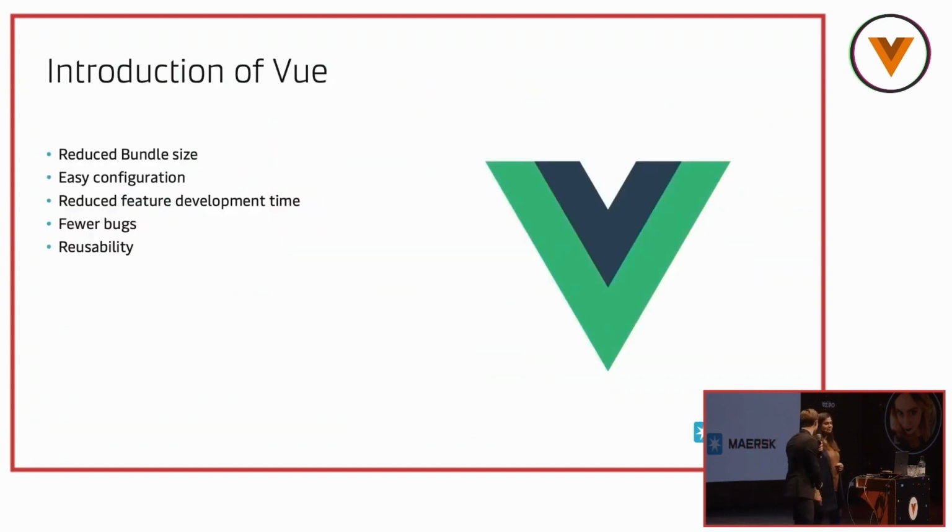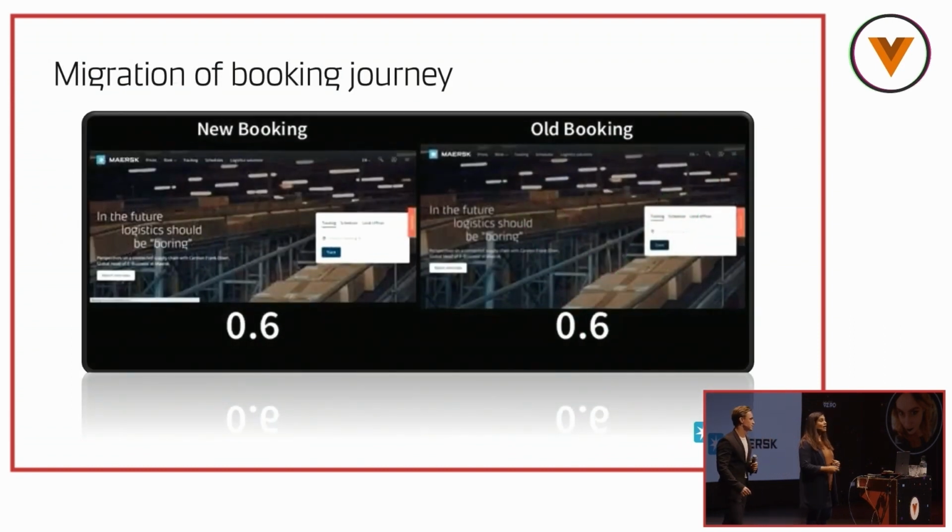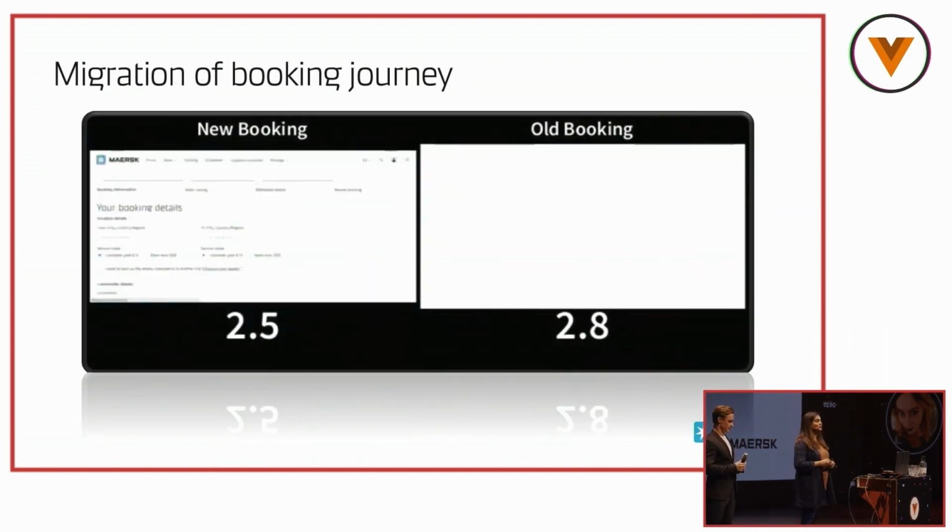We started using Vue around 2018 with some smaller applications and proof of concepts, and we quickly realized the power that it held and saw major benefits over our legacy applications. We saw a reduced bundle size and much easier configuration. We saw a reduced feature development time, fewer bugs, and it was easier to test. And the reusability of code across projects finally gave us some consistency. We also saw a dramatic increase in performance over our legacy applications. More and more applications were later migrated to Vue.